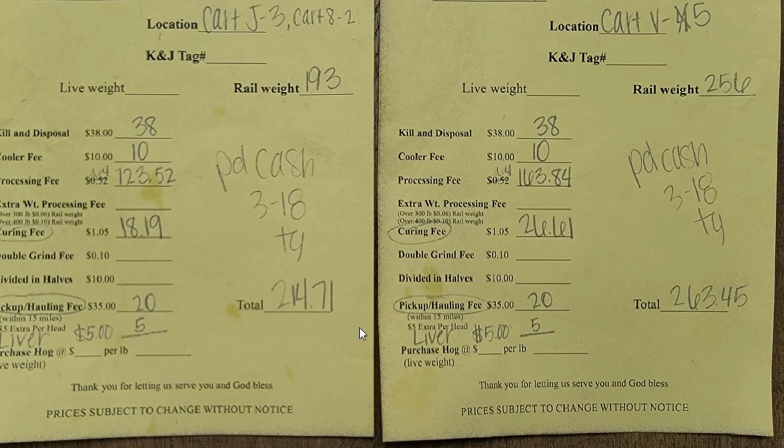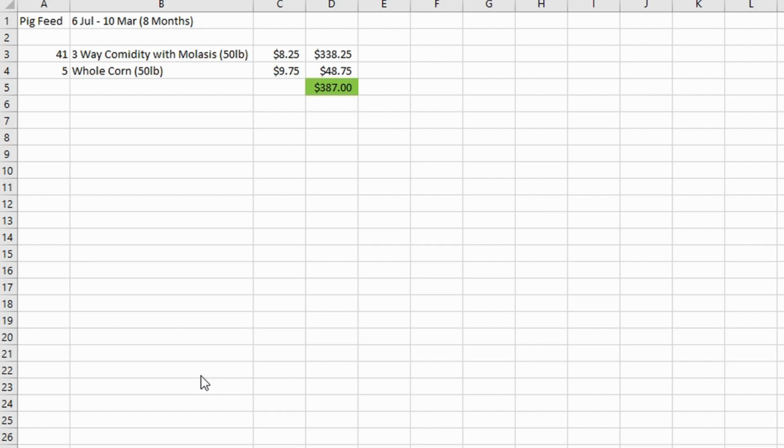Now, we don't have a trailer. We don't want a livestock trailer anyways. I can't justify the cost, especially if we just do this once a year. It's $40 a year, or I can pay what, $4,000 for a livestock trailer. The $40 a year, I'm happy paying that. So between the two, though, you can see it's $214 and $263. So that was our total butcher fees.